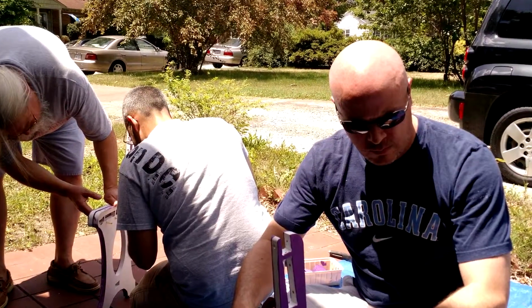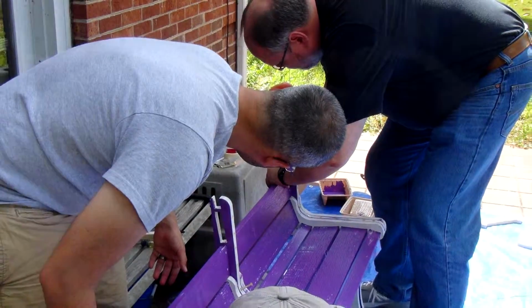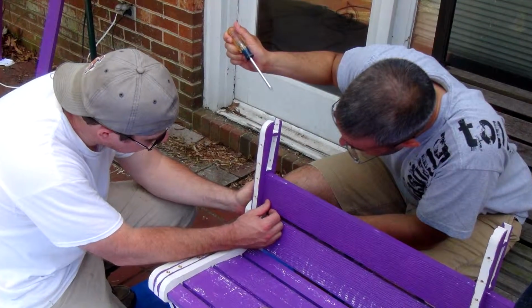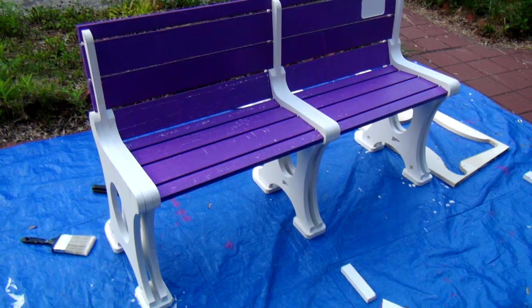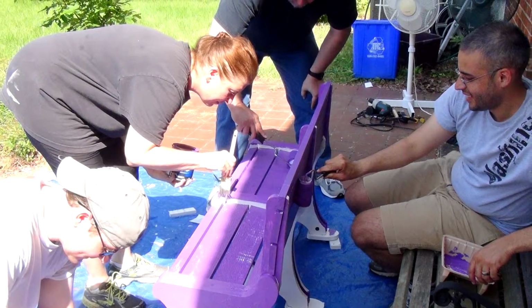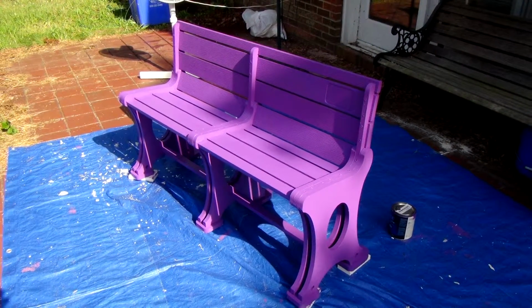One mistake that I made in the design of this bench that I would fix in future designs is to allow a larger clearance around all the mortise and tenon joints so that primed pieces would fit together better. We were able, through a group effort, to assemble the bench, and then finally we did a finish coat of purple paint, purple being the color for Elder Abuse Awareness Day.